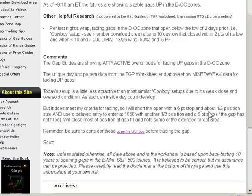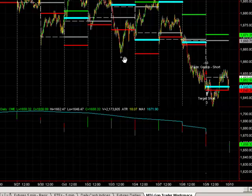And with a 6-point stop, I was going to be way out of harm's way and be in a position to capture a 6-point win. So that was definitely worth trading, because this was the Cowboy setup. Cowboys will buck around and they look like they're going to rally, but they just sort of fall apart. In fact, that's what we did at the end of the day, right?